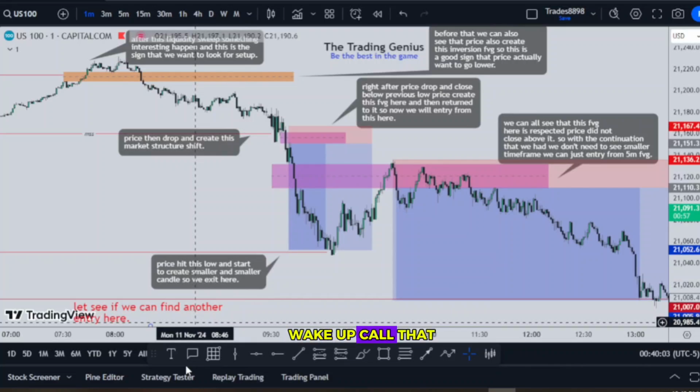So that was my wake-up call that there's something else going on here. Like I gotta look deeper into what's going on behind price. And the algorithm is designed and coded in a way where it will capitalize on two primary things.